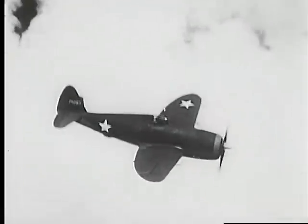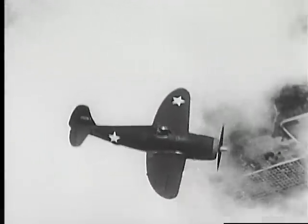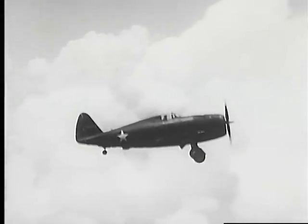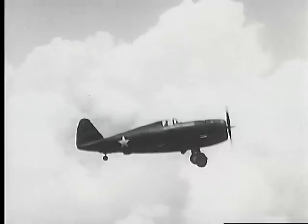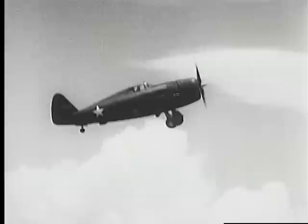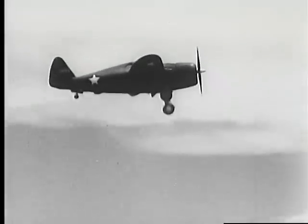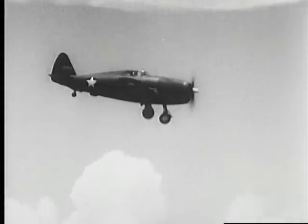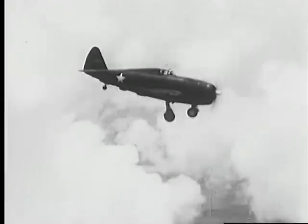Nose down to pick up speed. Let's have another one with wheels and flaps down. Up with the nose slowly. There she goes. Better check the stalling speed on your own individual airplane.